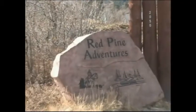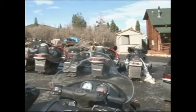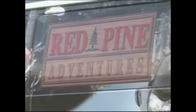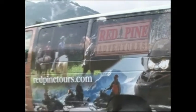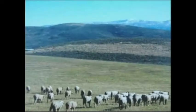And then we added a recreation component, Red Pine Adventures, where we have about 50 snowmobiles in the winter and take people on tours of the ranch in the winter. And in the summer we have 50 horses and take them on horseback ride tours. My father at a young age instilled in me the conservation ethic, and he always told me that conservation was the wise use of our natural resources, not the non-use.